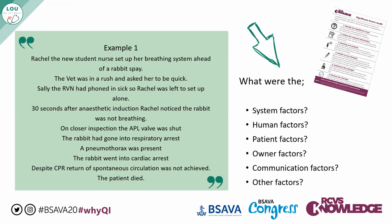But the way we use significant event audits is to stop the finger pointing, because there are so many influencing factors here which led to this incident. So the system factors on that day was that Rachel didn't have suitable support. So what could you change in practice to help Rachel manage that situation if she's ever in it again?